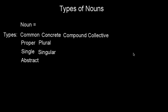All right. This is the second noun video in a series of three noun videos. The first noun video dealt with finding the noun. This noun video deals with the different types of nouns. As you can see, there are quite a few types of nouns on the screen here, and I've tried to arrange them in a way that at least is mnemonically helpful.